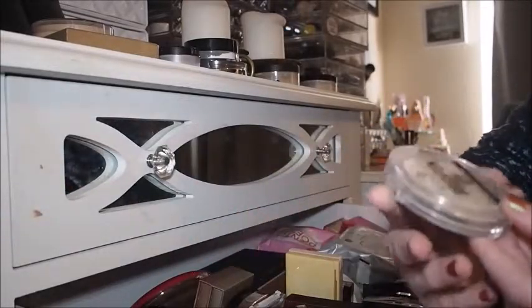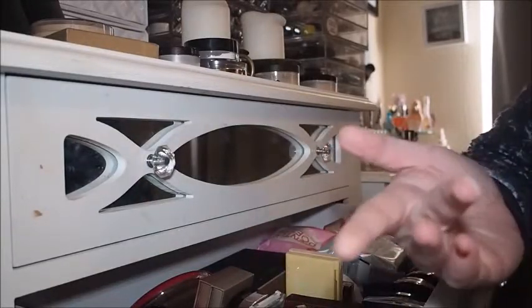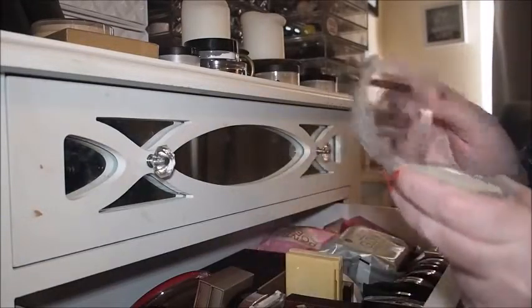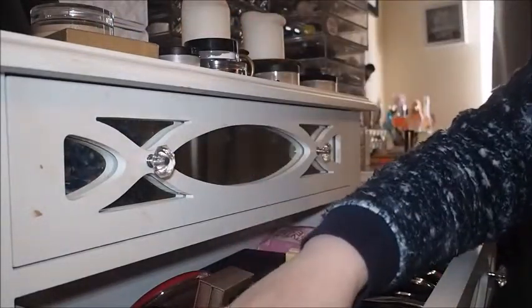Then I've got this Essence Brighten Up Banana Powder. Do I really need the W7 one if I've got this? I'm going to keep the W7 one just while I do that video, because I do want to do a W7 video.